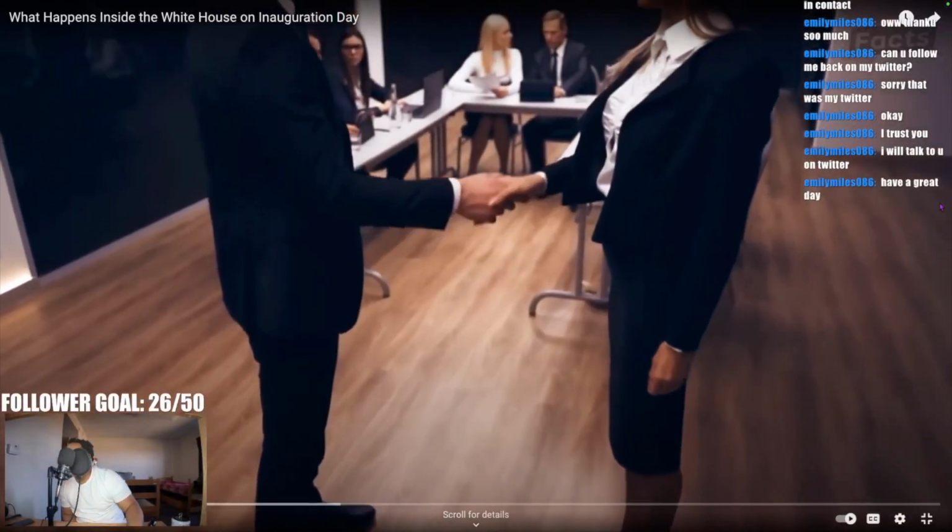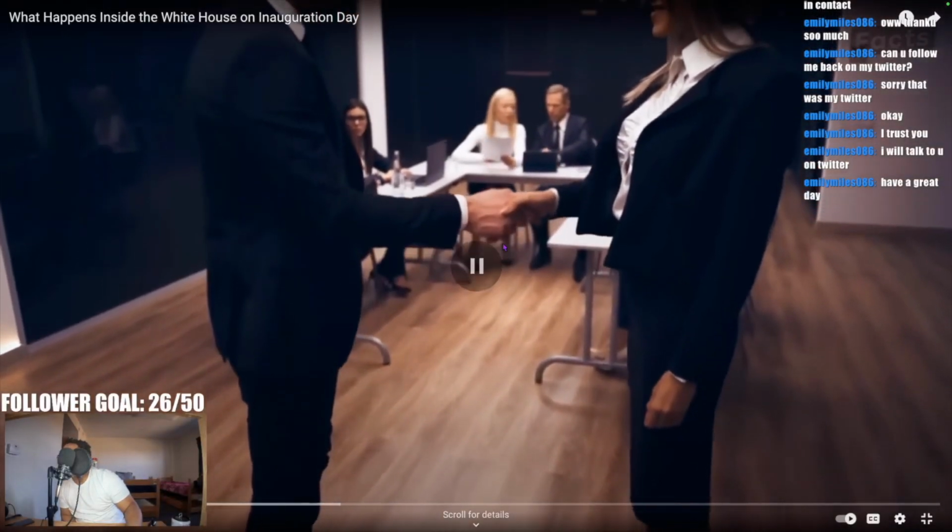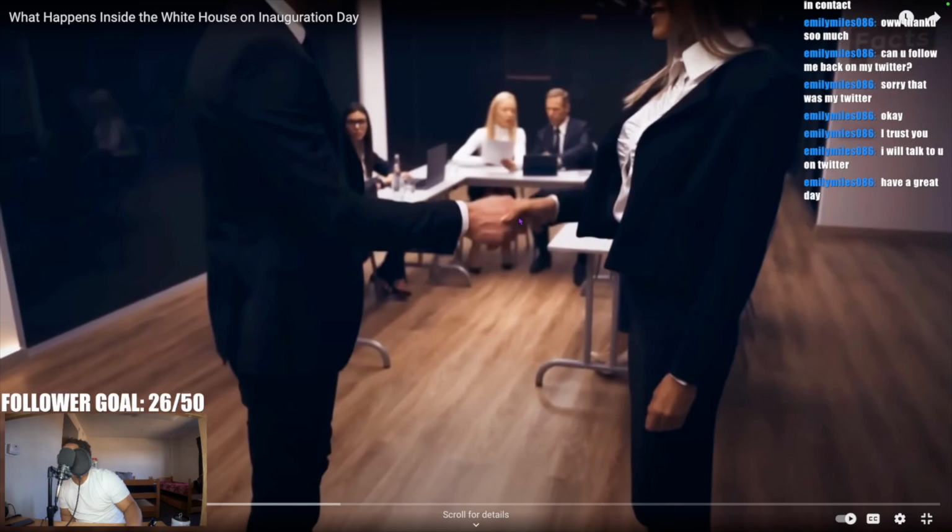Chief usher will work hand in hand with... Do you see how big his hands is? That's some big ass hands. She got some small ass hands, but that's some big ass hands.